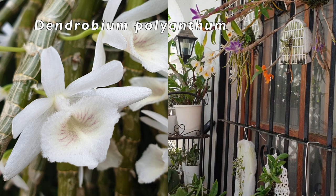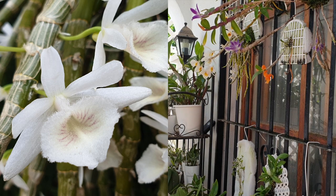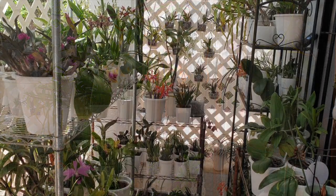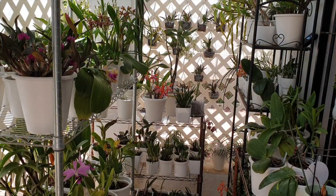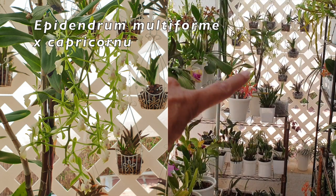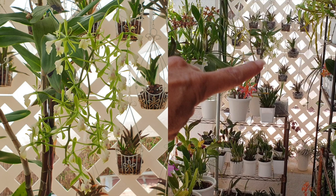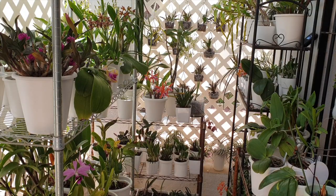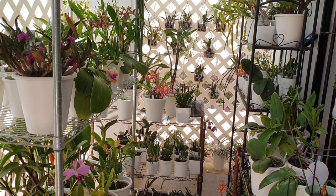So that is the fruits of our labor, but we have orchid chores on the daily, and today I'm going to take you along for the ride when I'm cleaning up pseudobulbs. And goodness me, how can I forget? Epidendrum multiforme crossed with Capricorn Nu is now blooming as well on its spike. Very difficult to see, I will put a picture up so that we can see the blooms, because they literally disappear with all the green and white that they have. And you see a lot of white and green in my blooming alley as well. Anyway, these are the fruits of our labor.